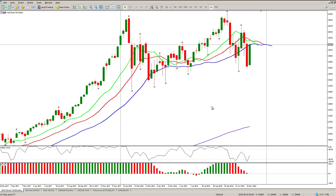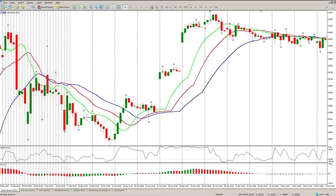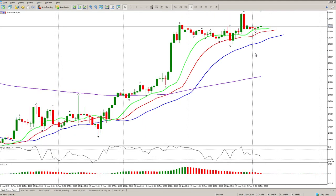Anyway, what are we looking at the moment? Pretty much confused, I think. So my bias is still up at the moment. I mean, until we really break below this, the Bill Williams alligator here, my bias is still to the upside. And if you are sitting long at the moment, if you managed to get in the other day, there's still no reason to get out. But I would be looking at a stop below this level at this stage.